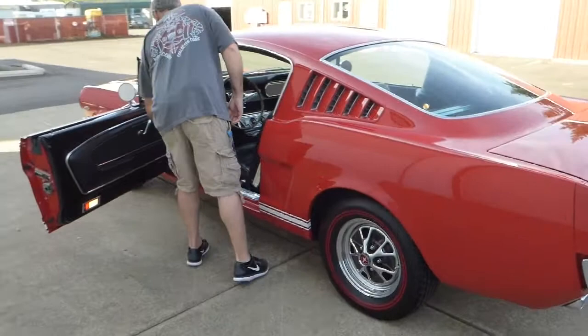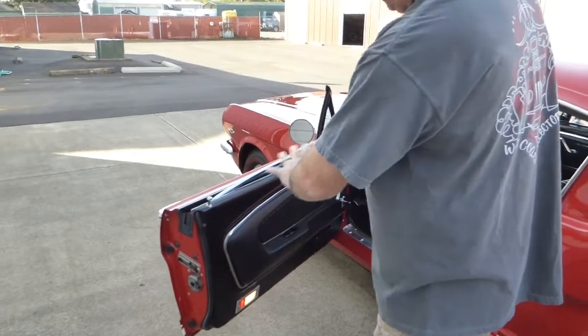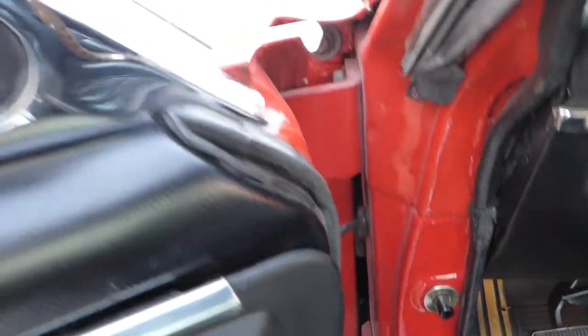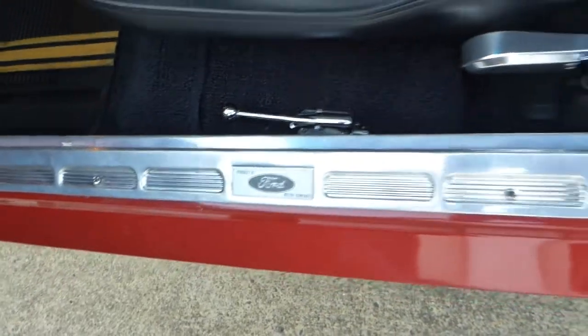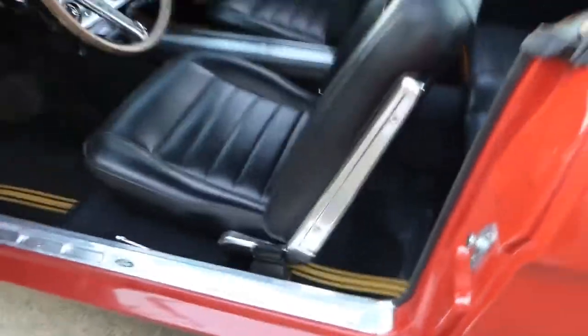Windows roll up and down nicely, no problem there. All the chrome and so forth that you see here is nice. The whiskers, everything was replaced. Everything's new. Inside remote mirror. And let me point this little option out to you here. This is a remote trunk release. So you pull that up and the trunk pops open. That would have been, of course, an extra cost option as well.